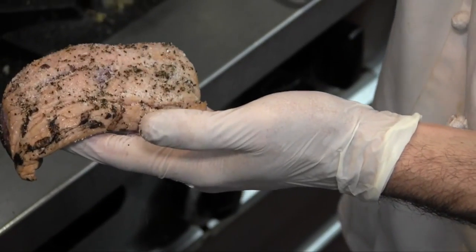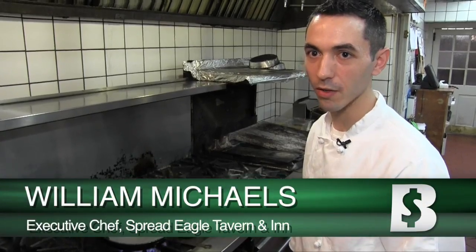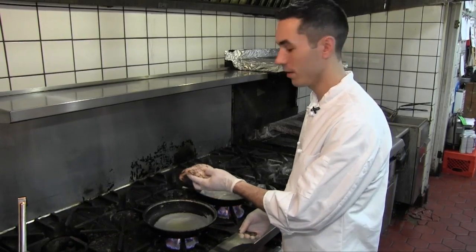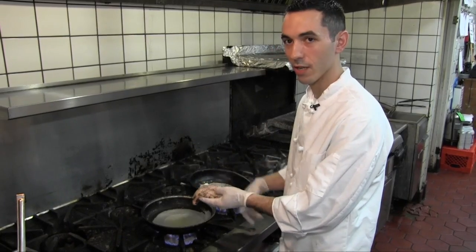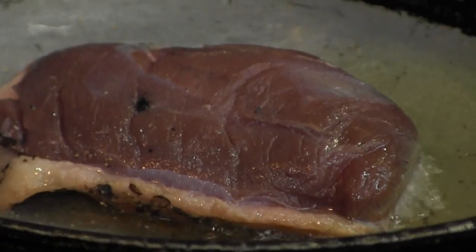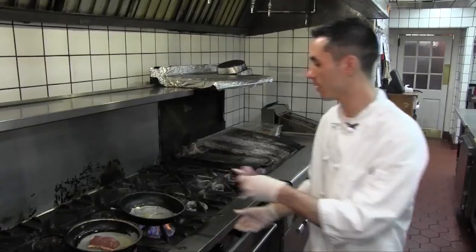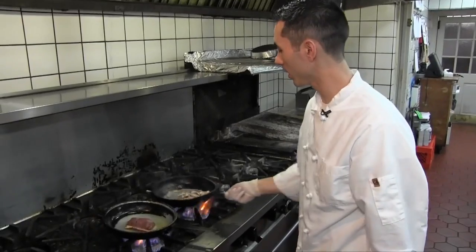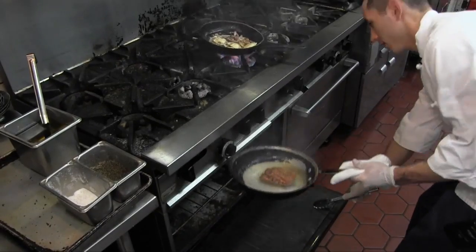Here we have a 7-ounce smoked duck breast. We smoke it here in our own smoker. Pan hot, and we're gonna lay it fat side down so it gets a nice crispy skin on it. William Michaels is the executive chef at the Spread Eagle Tavern. The dish he's preparing, smoked duck over a bed of candied sweet potatoes with butternut squash ravioli, is one of their most popular.